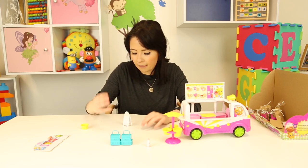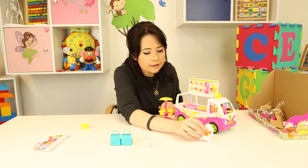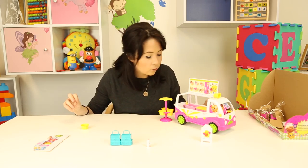So what we have left, we have this really cool sign, guys. The sign can go anywhere on yours. So you might want to put this here, but you can put it anywhere you want. So you know where the ice cream shop is and what to come and order, guys.